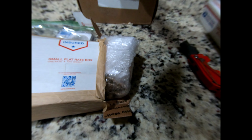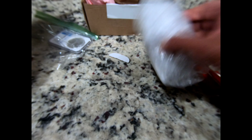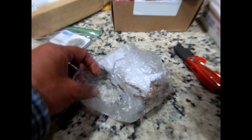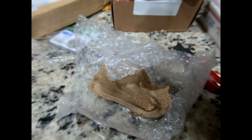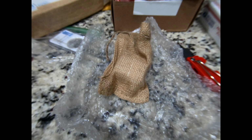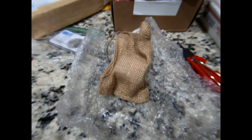Packing materials. Don't see a receipt. Must be inside. Oh, wow. I like the touch. Nice little bag. Nope, this was Provident Metals.